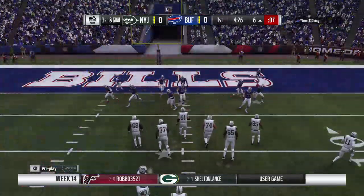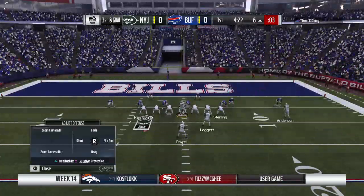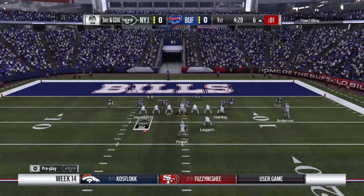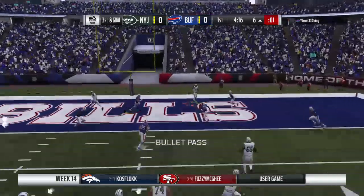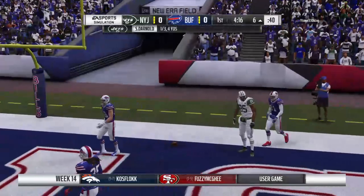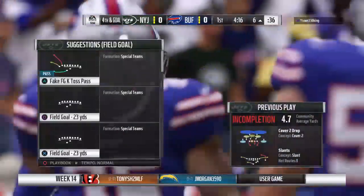So backed up to the 6 now. 3rd and goal. Detroit, they just do get the playoff as he'll look to throw. He dropped it. Couldn't hang on in the end zone. So no 6 points, incomplete.